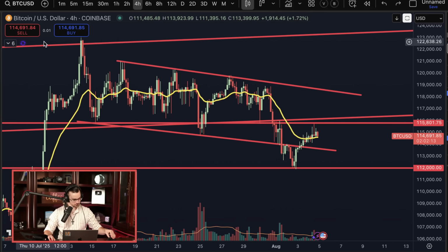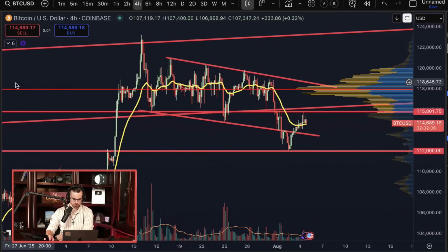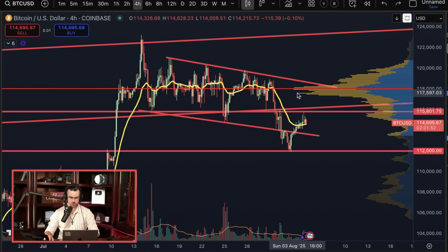But unfortunately, it actually gets a little bit worse. Bitcoin is also far below the visible range volume profile point of control, sitting here at $118,000. If Bitcoin is not able to break above the $118,000 mark, which represents the point of maximum trading that we've seen over the last month, then Bitcoin is going to be relegated to a larger corrective movement.